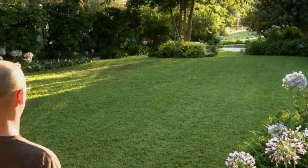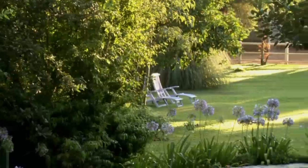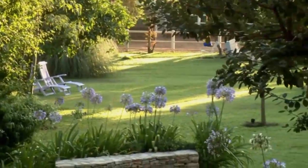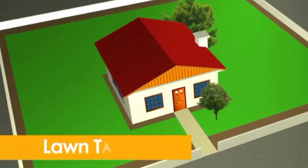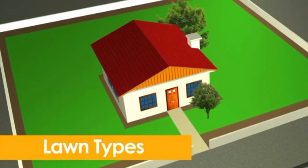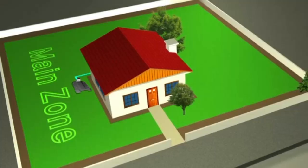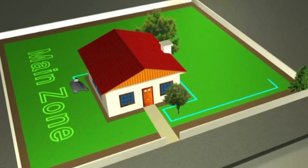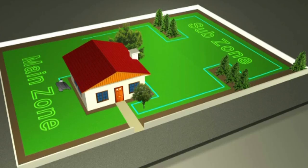It's important to plan your setup before getting started. Depending on the shape of your lawn, decide whether to keep it as one zone or split it. The largest section of your lawn will become your main zone. This is where the base station will be installed. Some lawns have additional zones. If Robomow is able to access them, they become your subzones. You may have more than one subzone, and they do not affect the efficiency of Robomow.